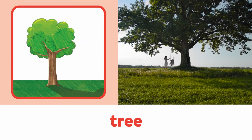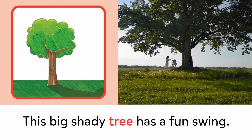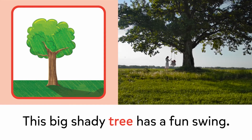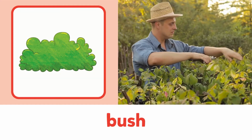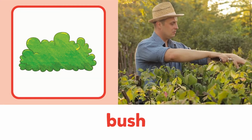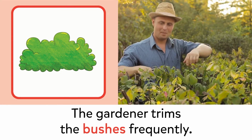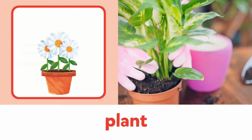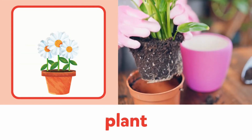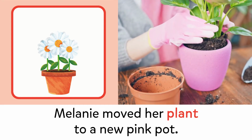Tree. This big shady tree has a fun swing. Bush. The gardener trims the bushes frequently. Plant. Melanie moved her plant to a new pink pot.